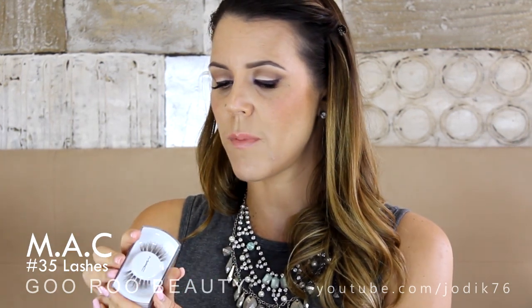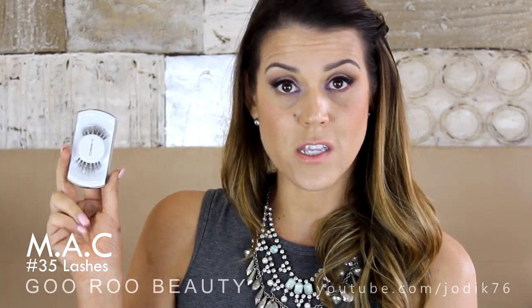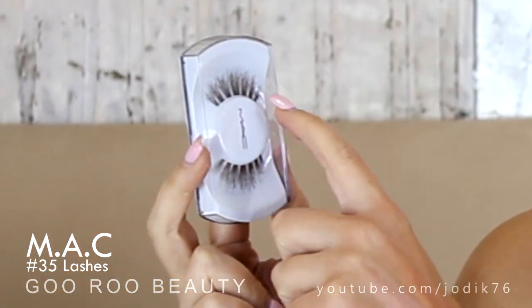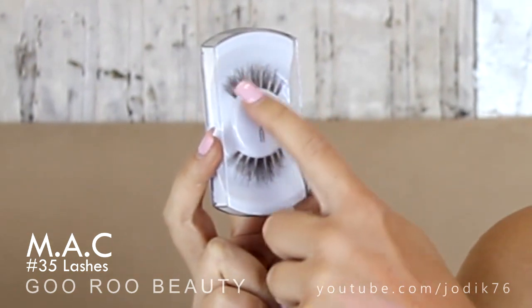Also picked up a set of lashes. This one I got from my local M.A.C counter, and I like M.A.C lashes. I like the fact that their bands are very thin or invisible altogether, so they're going to look very natural. You don't have to have a thick liner on to wear these lashes. This 35 is really nice. It's got some black hairs in it, it's got some brown hairs in it, so it can look quite nice and natural.